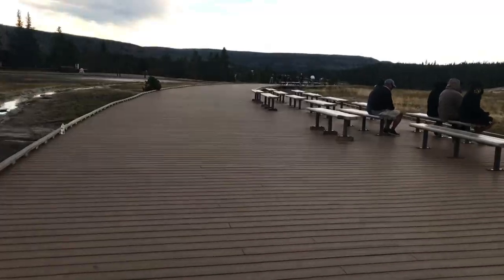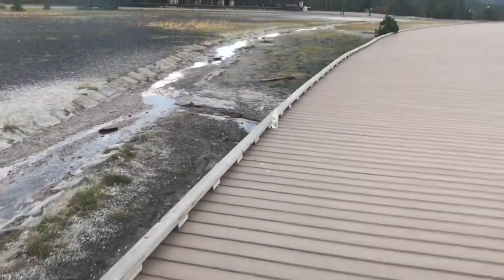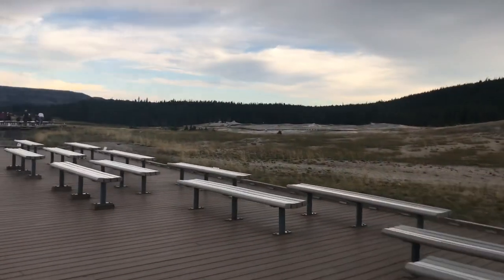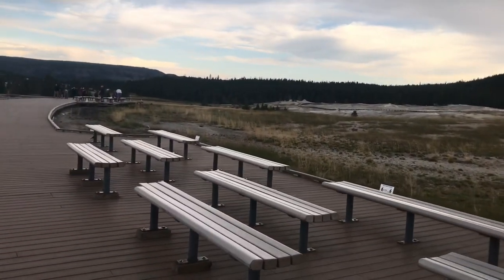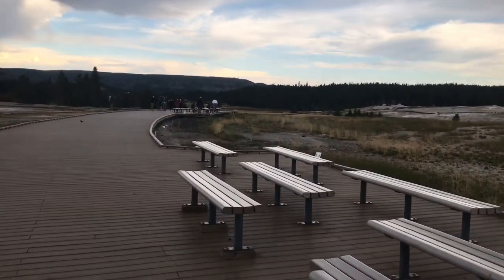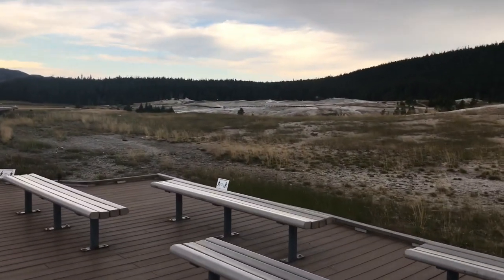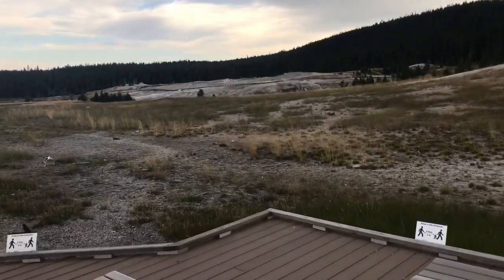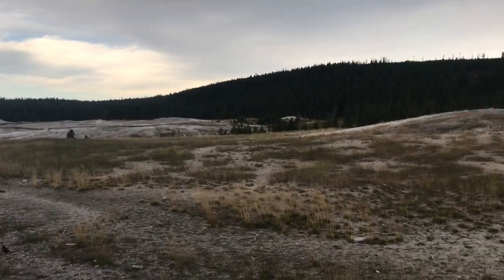There's a boardwalk around. It's a really wide area. There are other geysers beyond this point. Hopefully we can find the big one.